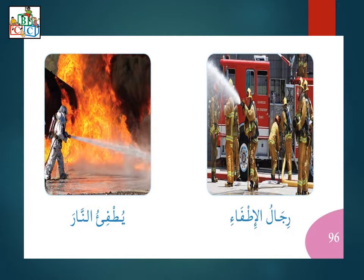Let's do again the recitation. Rijalul itfa, the firefighters. Yudfi'u an-nar, extinguish the fire. Yudfi'u an-nar, to extinguish the fire. So you have to copy all these new vocabularies in that topic in your copybook with its meaning like we used to do. طيب.